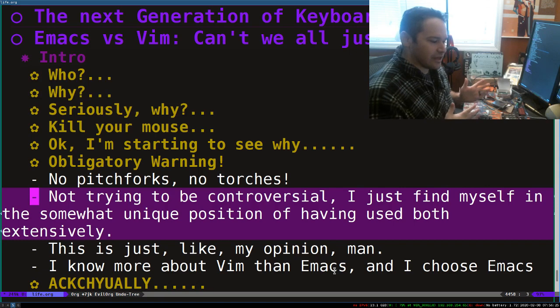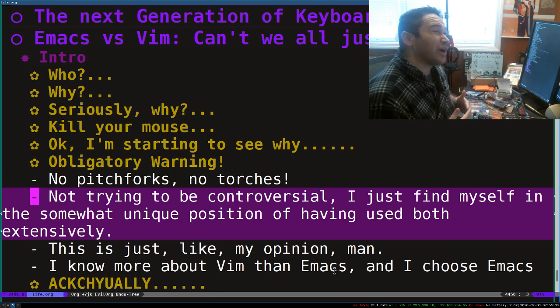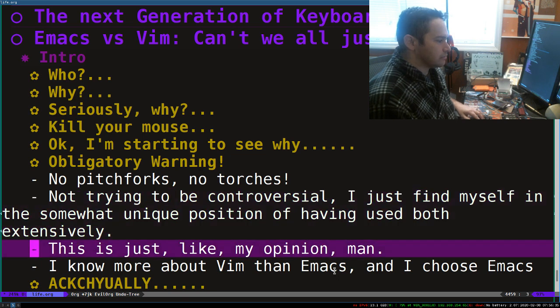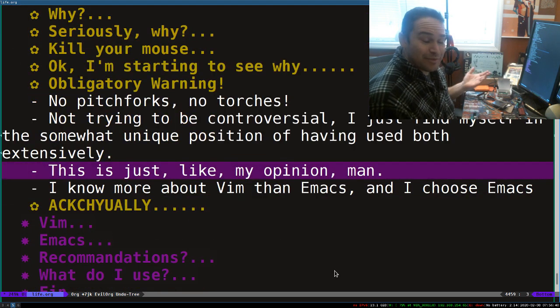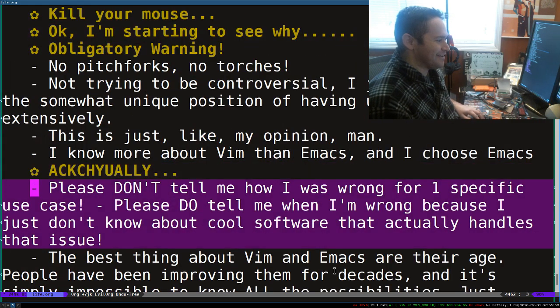I was a heavy Vimmer, and I transitioned to Emacs last year, and it's been quite a ride. It was a very difficult transition because there's a lot to change. This is just my opinion, man, which is quite true. I know more about Vim than Emacs, and I choose Emacs. Please don't tell me how I was wrong for one specific use case. Please do tell me when I'm wrong because I just didn't know about cool software that actually handles that issue.